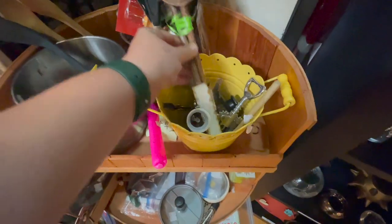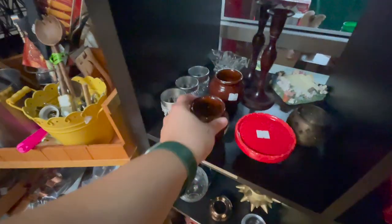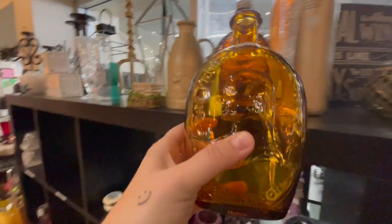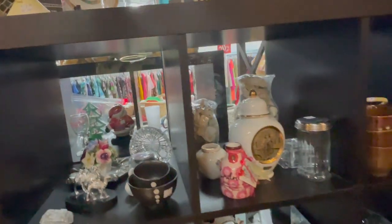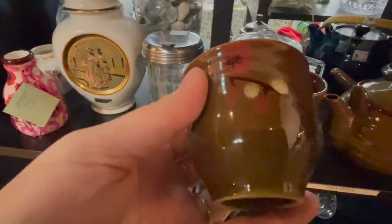Their kitchenware section was huge. All kinds of different utensils and candlesticks and mugs. I saw teapots, these really pretty amber glass jars. I found anything from Pyrex dishes to crystal bowls. It was just absolutely wild. If you have a chance to go to this thrift store, definitely take the time to do it.